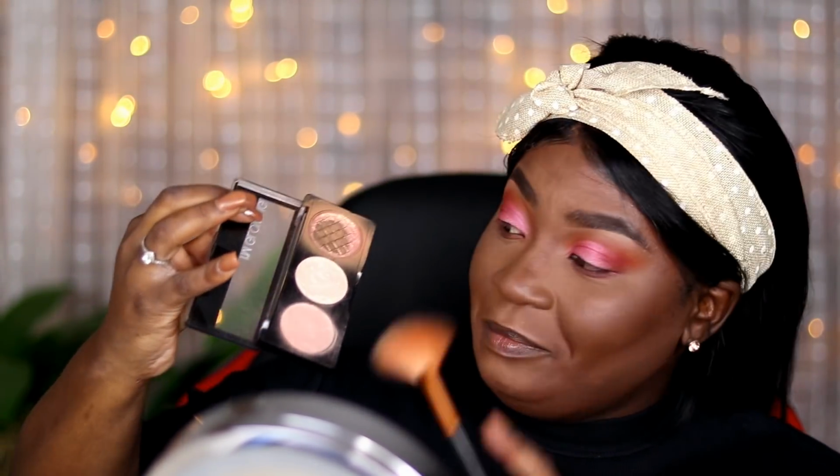So for my highlight, I'm gonna be using this Palladio highlight, guys. I've been using the gold, so I'm gonna be using this pinkish one, and I love it, you guys. I always love changing products. Whenever I change, I'm like, oh my gosh, why did I even stop using this? And right now I'm just loving that so much.